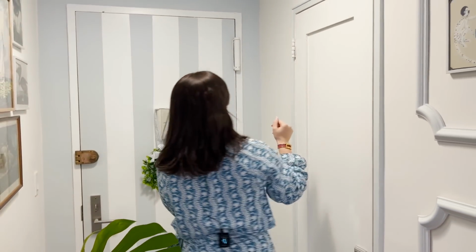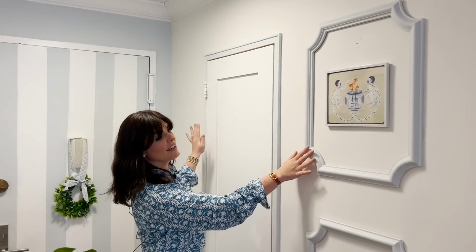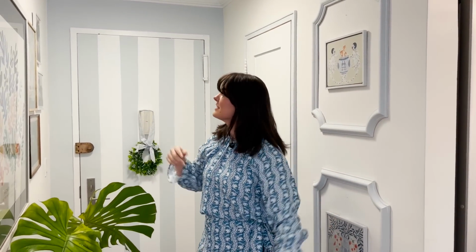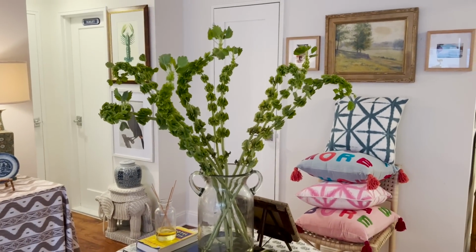I ended up carrying it through very impulsively to the trim, and then I added this molding from Amazon. It's just stick on, and so I carried it through that way just to add a little bit more color and interest in here.